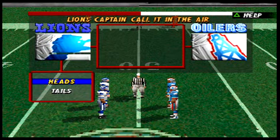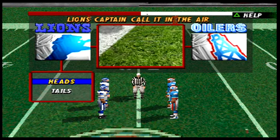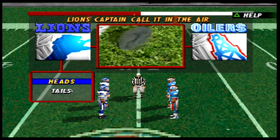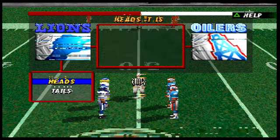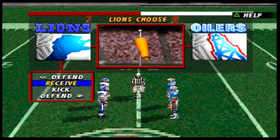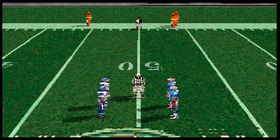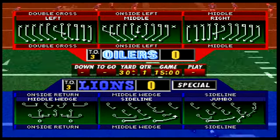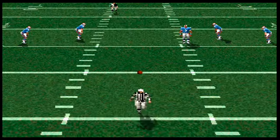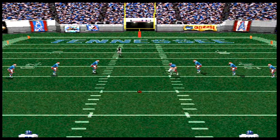Detroit. Call it in the air. Heads it is. Detroit has won the toss and elects to receive. Number three, back to kick it off.